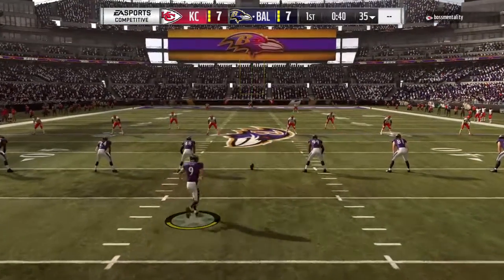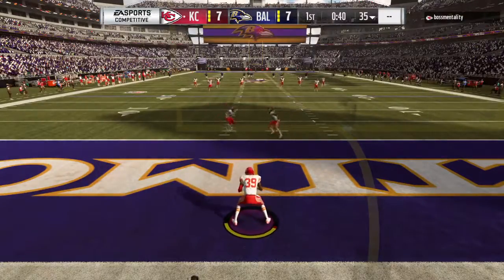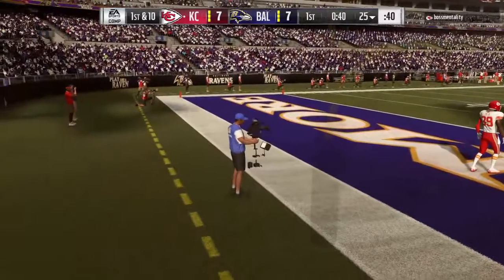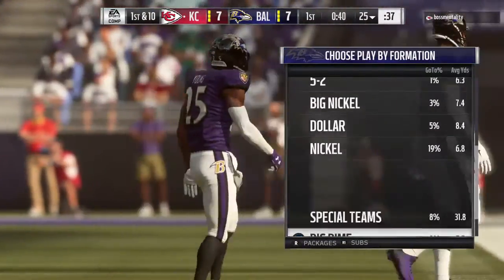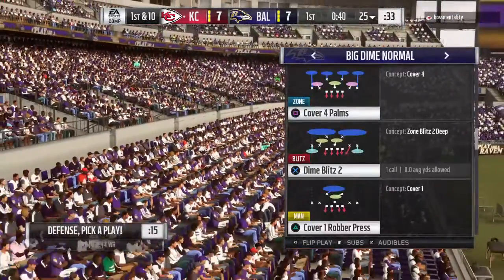So we're right back where we started, all even as the kick's away. And that'll carry over the back line of the end zone for a touchback. The Chiefs offense now making their way back onto the field. And for them, a touchdown their last go-around. Obviously, they'll be hoping to do that again.